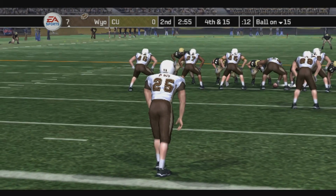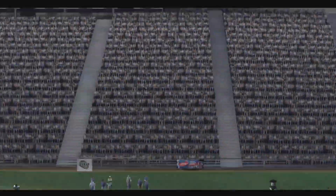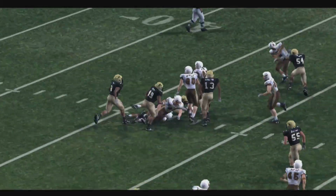Fourth and 15. The Cowboys are lining up to punt it away. Number 25 awaits the snap. Number 1 is back to return. He gets it off. Number 1 fields it at the 42.